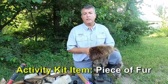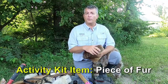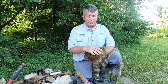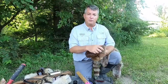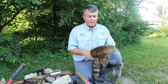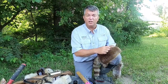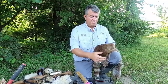Now in your activity kit, you have a piece of fur. And that animal's fur not only tells you it's a mammal, but it can tell you a lot about that critter, where it lives, what it probably eats. I want you to go ahead and kind of feel that piece of fur. Now you might have 1 or 2 pieces there. And if it has some really thick under fur, if you look real close and dig down, it looks really fuzzy. And that fur on top kind of feels kind of slick and smooth.